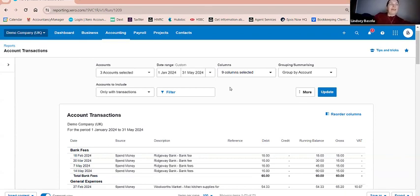So HubDoc is a data capture software. So you can scan your big pile of invoices, all your bills. You can scan them and upload them into HubDoc, and it will read each of them and create that invoice to put into Xero rather than you manually typing them in there.